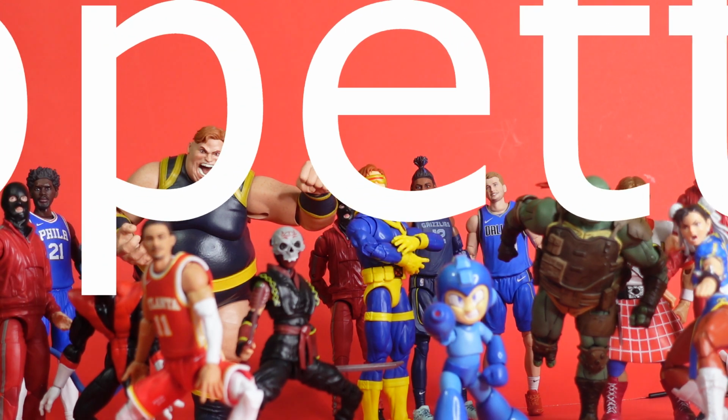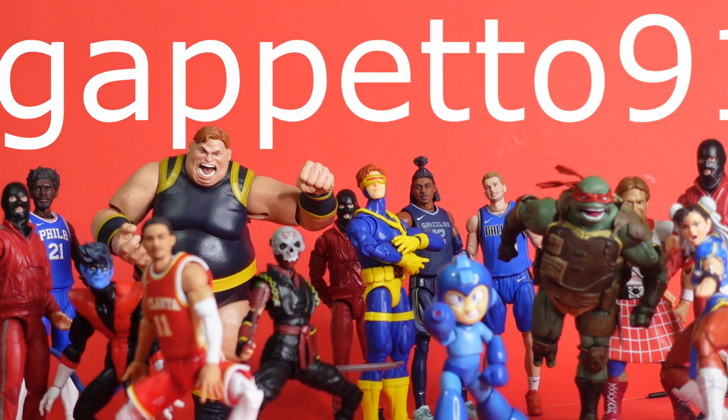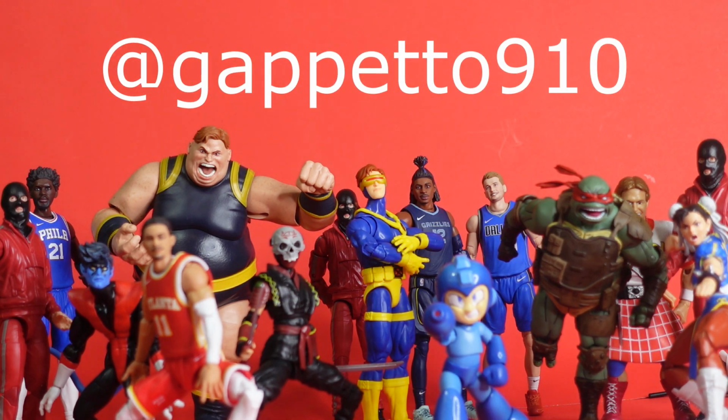But this is a Savage Land. We do this for the love and beauty of action figures, period, and the enjoyment that they bring to people, man. I'm pretty sure every last one of these figures up here hits somebody in a certain spot, and other people might be like, well, that one's not for me, but I do like that one. I'm pretty sure with all of these.